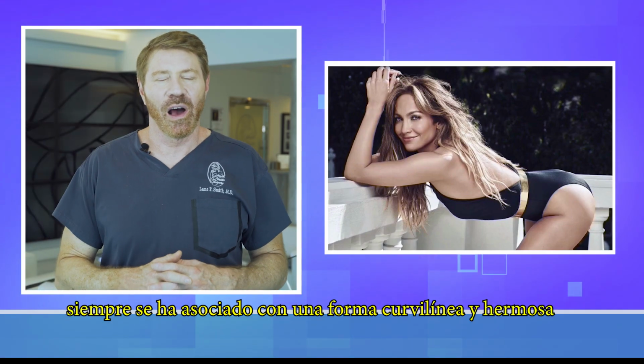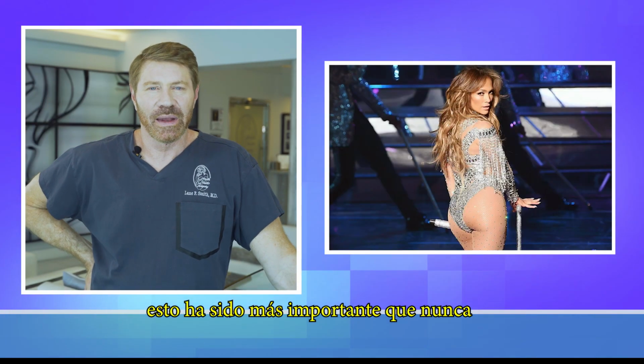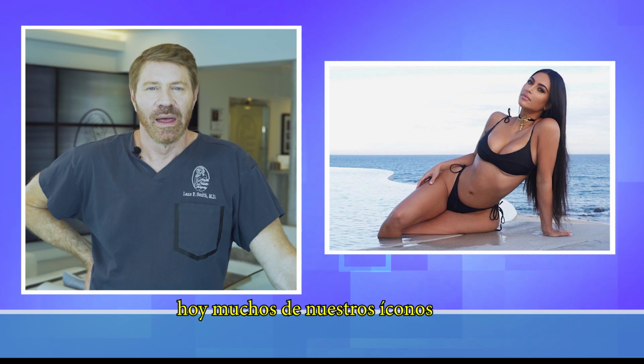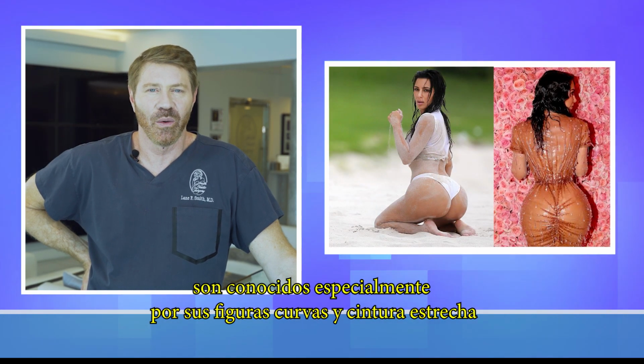While feminine beauty has always been associated with a curvy and beautiful shape, this has been more important than ever in today's popular culture. Today, many of our icons are known especially for their curvy figures and their narrow waists.